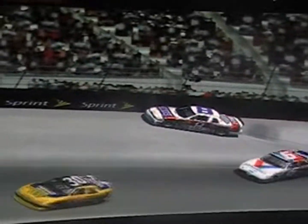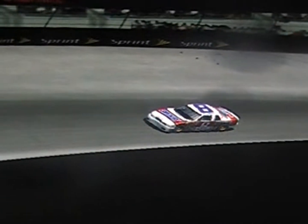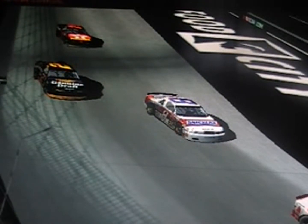And Kate goes up the track. And the 30 of Trey Campbell just misses her. And Kate ends up getting into the wall. After all that, though, Kate still finishes in the top 20 in the race.